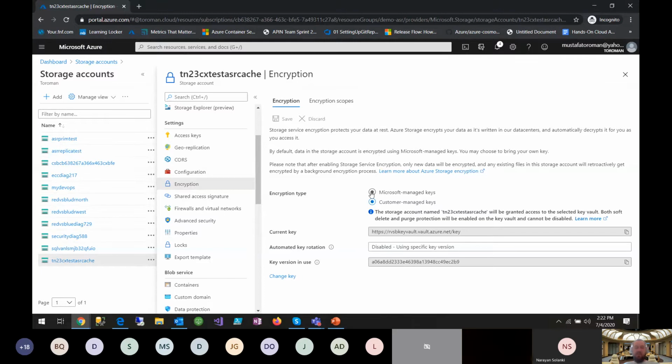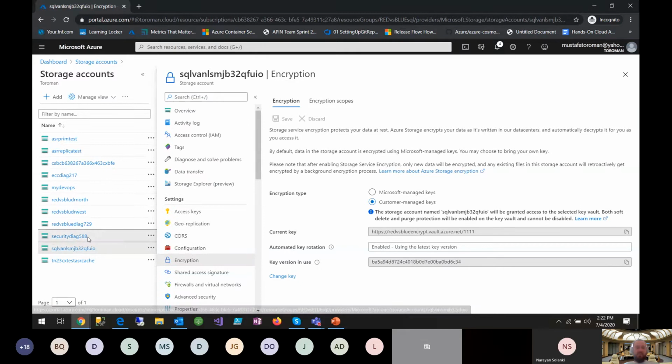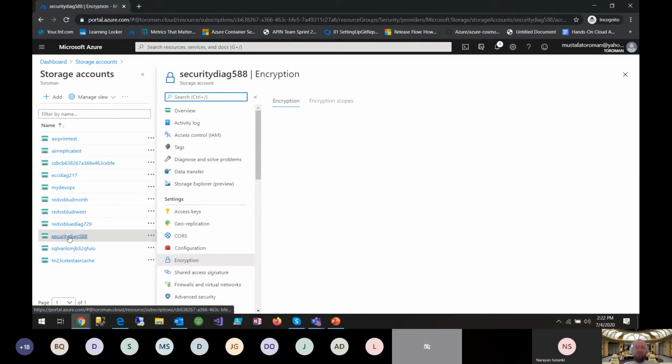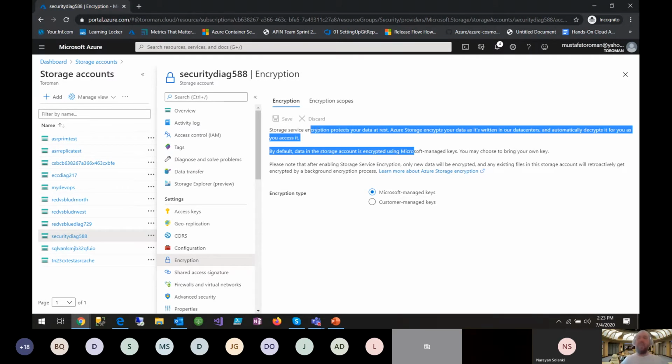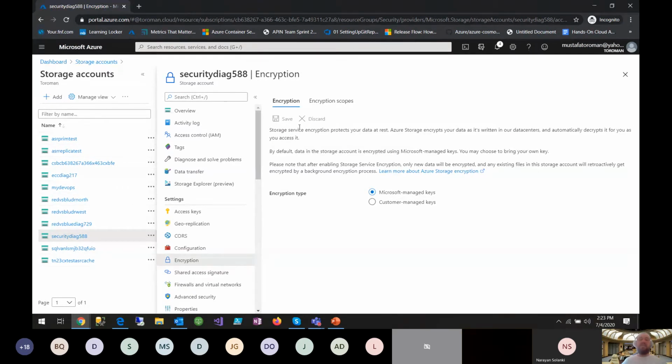Okay, this is not a good example because this one is already using it. Let me switch to a different one. This one too. Come on. Okay, here it is. By default, and you can see it from the message, this is encrypted with Microsoft managed keys.